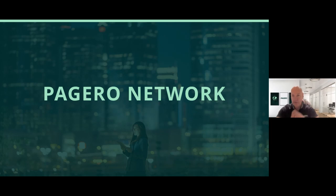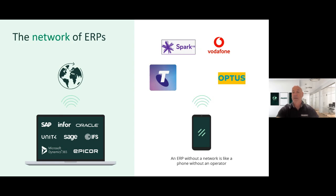So next, I want to dive a little bit into our network and the role that we play, and more specifically, how we may be able to help you. This is an analogy that we use quite commonly at Pagero to position how we see ourselves. If you focus on the right-hand side just for a second, you can see there a typical mobile phone. I'm sure all of us have one. It's either on the desk or in your pocket. But what we do each day is use our phones quite extensively to share, message, call peers, people, friends, family, and all of that we do across network.